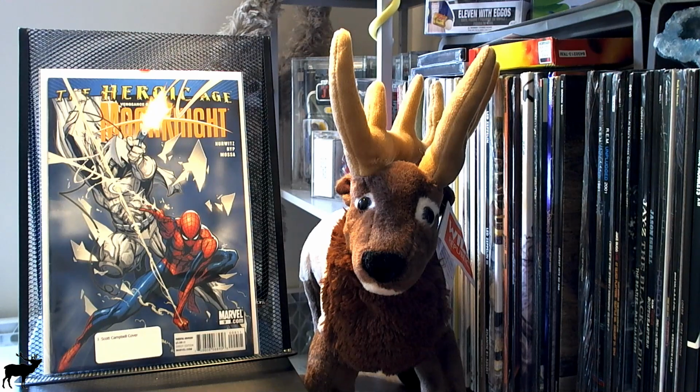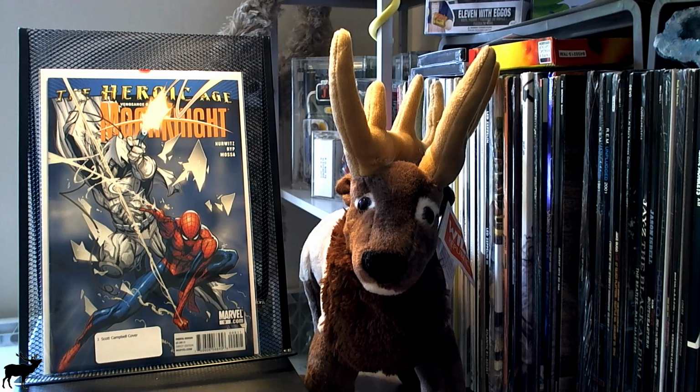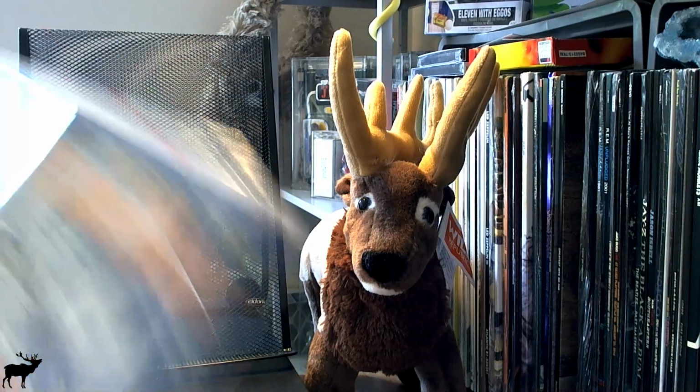Picked up a second copy of The Vengeance of Moon Knight #9, the J. Scott Campbell cover. I showed one of these a haul or two ago, and I had bought it not looking at it well enough, finding out that it had a bunch of printing errors. So picked up another one.